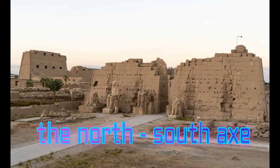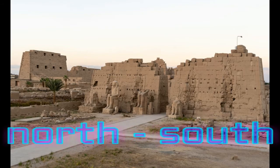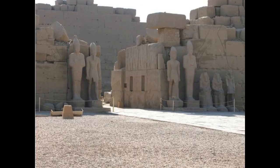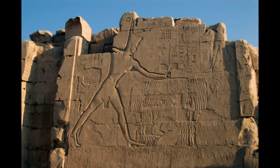The North-South Temple Axis. This axis was an extension to the buildings in the Karnak Temple. It includes the 7th pylon till the 10th pylon. Queen Hatshepsut built the 8th pylon, but when King Thutmose III ascended to the throne, he built the 7th pylon in front of her pylon.